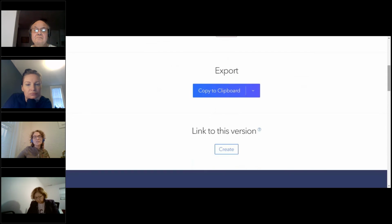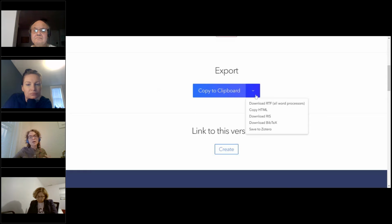And then all they need to do is go to the clipboard and download the RTF for all word processors. When you do that, you're automatically downloading a Word document that will show up as citations in your downloads. And all students need to do is copy and paste that information onto their paper. So they don't have to change the citations or anything. It will be listed alphabetically with all of the information pertaining to that formatted paper.